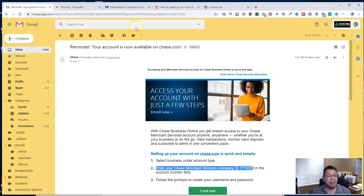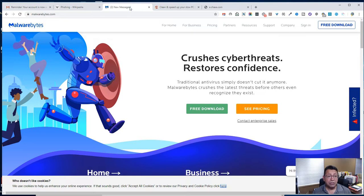Now, if you do click on something, and hopefully you don't put in your username and password or any credit card information, but if you do click on it by accident and you realize it's not good, here are a couple of programs that I recommend you install. Everybody should have an antivirus program. This is different than antivirus. This helps you clean up on top of the antivirus.